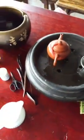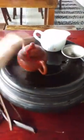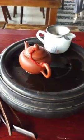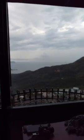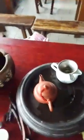It's about 1 minute that it has to brew. Oh, it's lovely. Still about, what is it, 20 seconds? Brewing tea. Not much to see here, but I showed the view while we were waiting. It's super awesome, but that's through the window. What time is it? Okay, it's about time. About 1 minute. That's good.